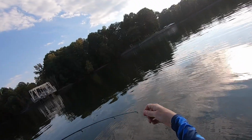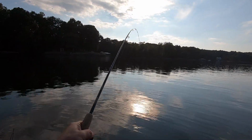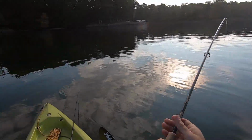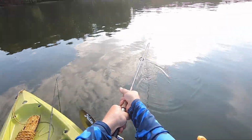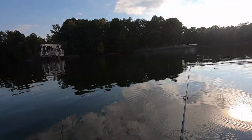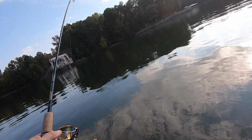Line is fouled up. Damn it. Damn it. Damn it. Damn it. Come on. Yes. Got it. Oh, it's another catfish. I don't know if it's as big as that other one, but nice fish. It's coming up. Man, they like that heavy jig.